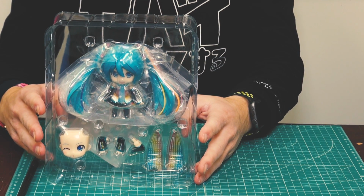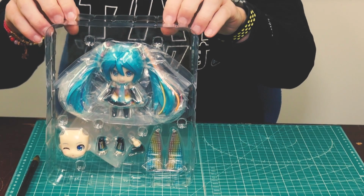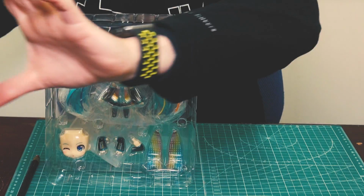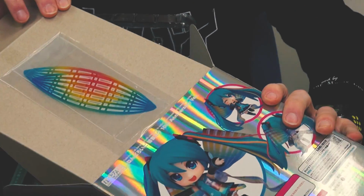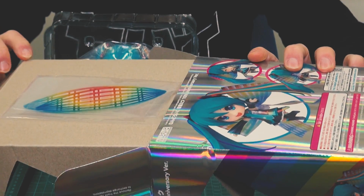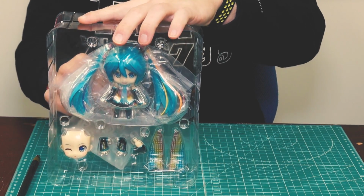because the ribbon is actually in here in the back. So what you'll have to do is you might want to show that. So her ribbon is taped to the back of the box, the cardboard inside the box. And I would never have known. That's to keep it from getting damaged during shipment.